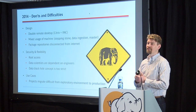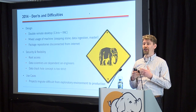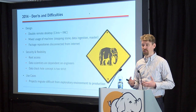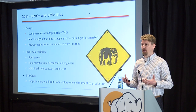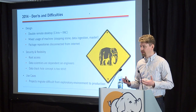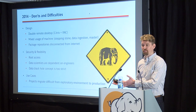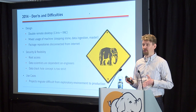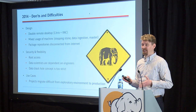The last one, that the data black hole concept is too strict. It is too strict for now, I would say. We don't have a data lake to run our models in once we have it. So now we're in an intermediate phase where a data scientist has found something, they have a model, or they want to show something, and what to do next. You would want to run it on a prediction system, but it doesn't have the compute power of Hadoop, or it's a system that has a little bit of a different data set.